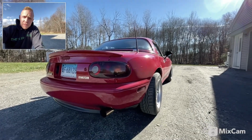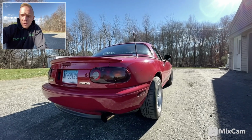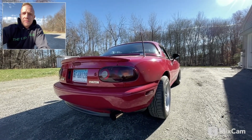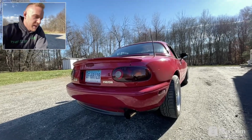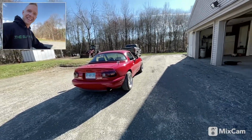I will probably be replacing that with a MagnaFlow high flow cat, because oddly enough, if you watch that video, it kind of sounds worse catless, and this stinks. So it sounds worse and it smells, so I might as well go back to a cat. This car doesn't make any power anyways.